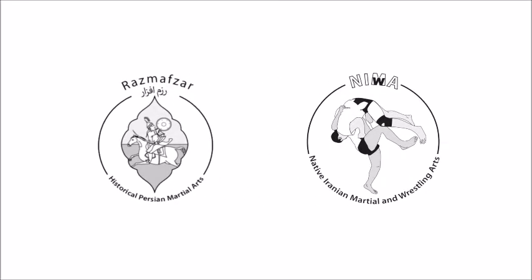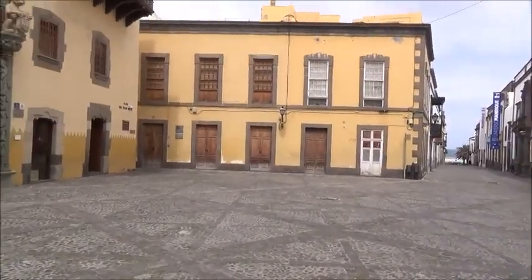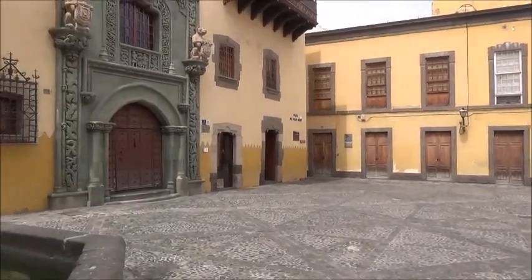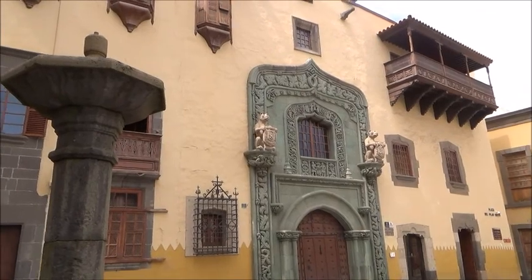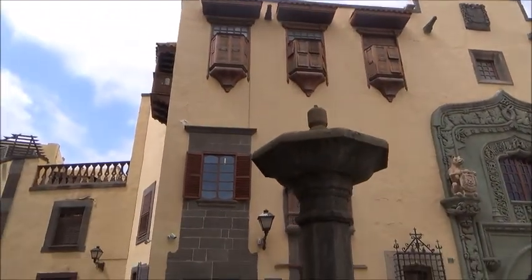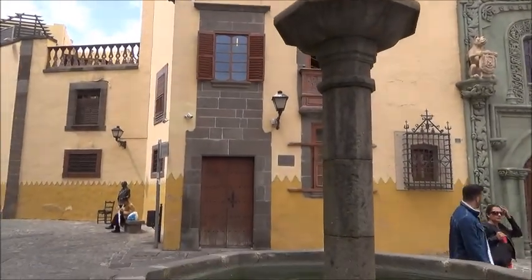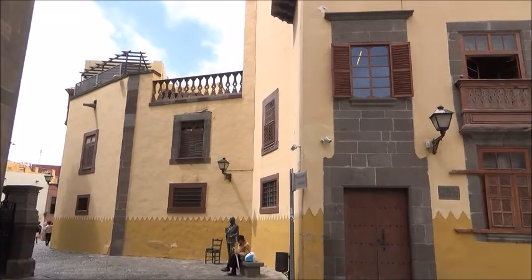Casa de Colón, or Columbus House in Gran Canaria, is one of the museums you can find in Las Palmas in Gran Canaria. It is actually one of Las Palmas' most attractive buildings, and this museum is dedicated to Cristobal Colón, or in English, Christopher Columbus.